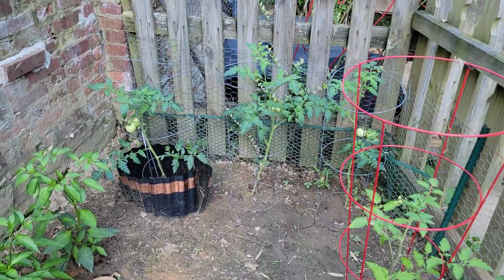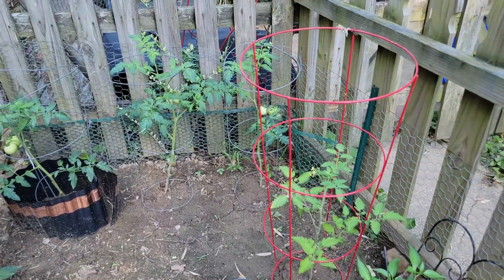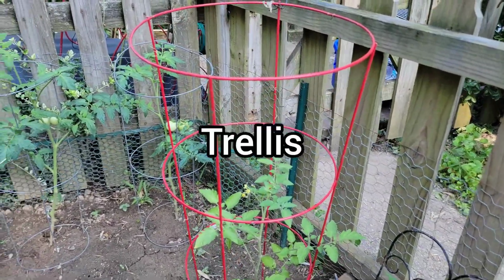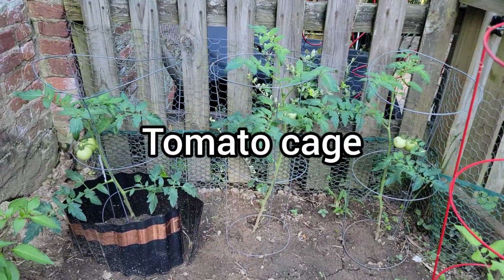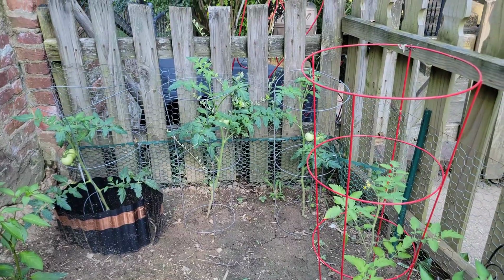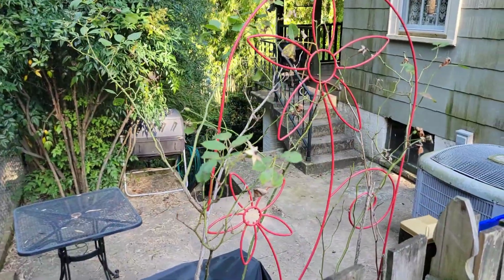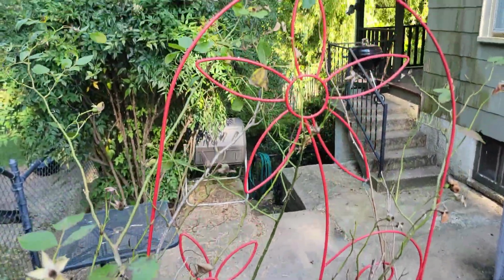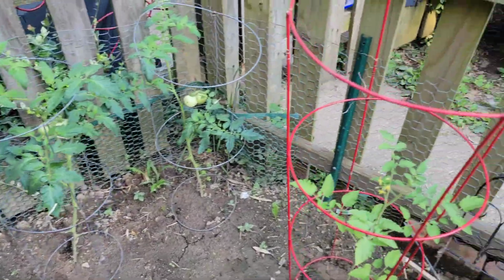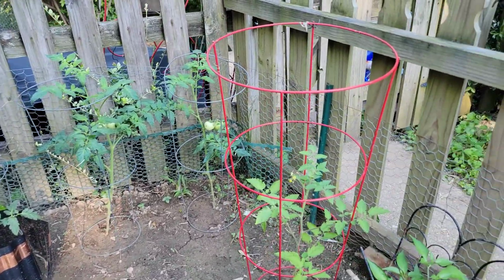And over here, we've got tomatoes. 1, 2, 3, 4 tomato plants. And these things that they are inside of, you can call these trellises, or I think tomato cages. Trellis is a general term for something that plants can climb on. For example, these roses, which are not doing very well right now, are growing on this red trellis. So yeah, tomatoes growing or climbing on these trellises or maybe tomato cages.